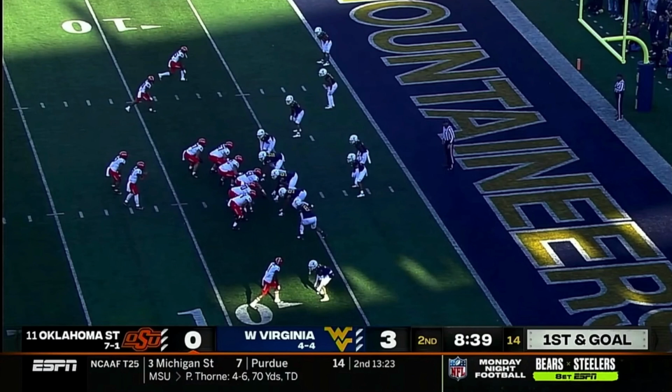So first play here, West Virginia up 3-0 early, 8:39 left in the second quarter. OSU with the ball, first and goal. Spencer's going to take the snap, immediately set his feet, look, find Tay Martin, float one up there for a touchdown. Tay Martin gets his feet down, holds onto the ball for the touchdown for Oklahoma State to open the scoring. Sudeep, let's hear it.